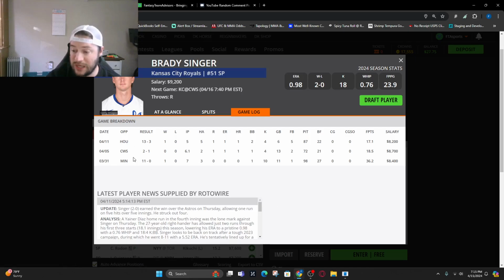Faced the White Sox 2 starts ago, 6.1 innings, only 4 Ks. So Minnesota, he had 10 Ks. And then back-to-back starts, he's only had 4 Ks, but he beat the Houston Astros. That is where I believe they put up 9 runs in the first inning, and we had Singer that way. Only had to go 5 innings because they were up so big, because he only had 87 pitches. His first start, he went 98.